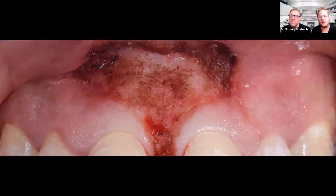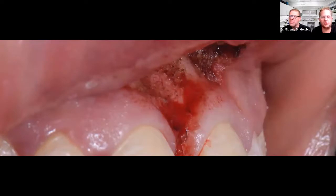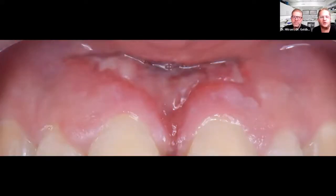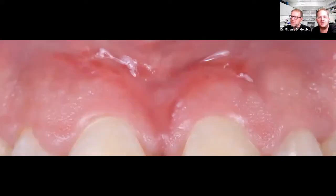So here, it's a little bit bigger than what we usually do, but it's what the patient needed, right? These are pictures right after we finished the phrenectomy. You can see there's hardly any bleeding in the area. And then, of course, we started with the clear aligners. This is a week after. You can see that it's healing up very nicely.